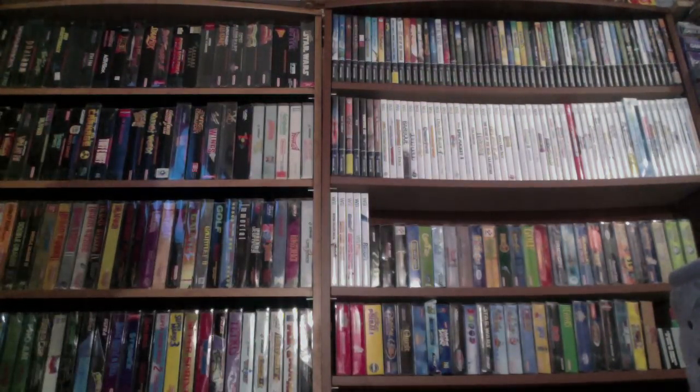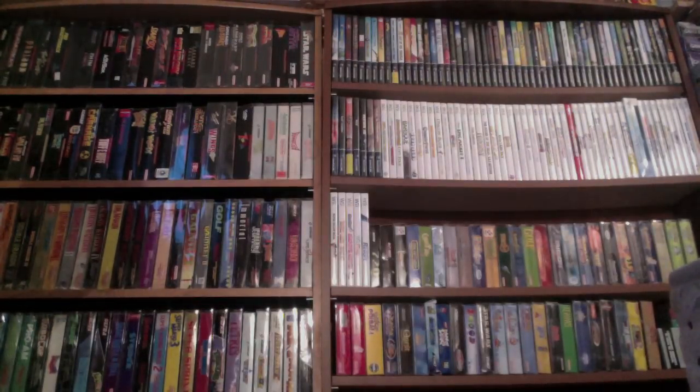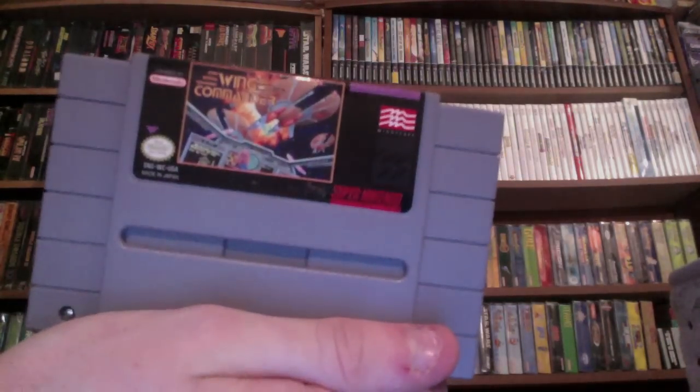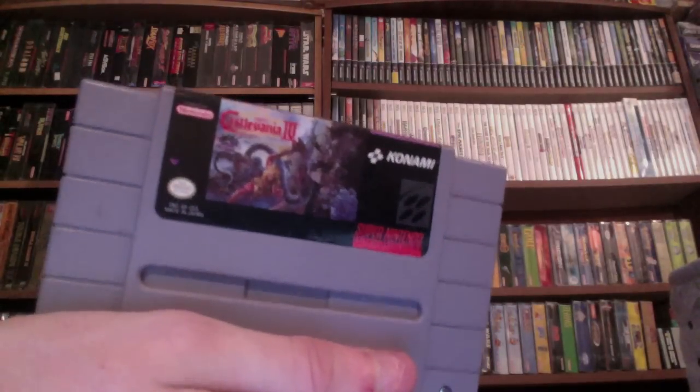They seem like they might be a little bit in alphabetical order because I was thinking about putting the cards in alphabetical order, and I got partway through and then decided not to. Wings 2, Aces High. Great Iron Maiden song if you haven't heard that. Jeopardy Deluxe Edition. Wing Commander. Super Castlevania 4.